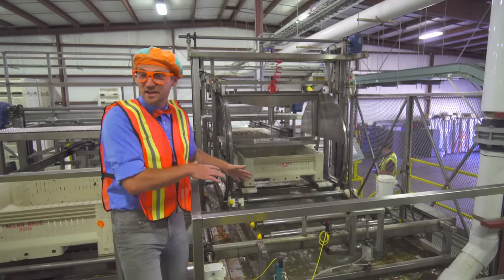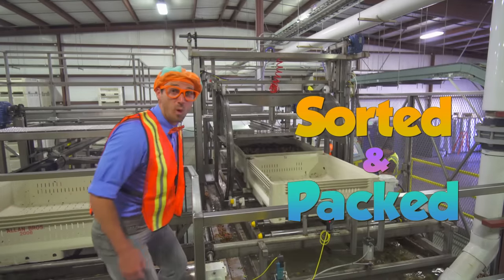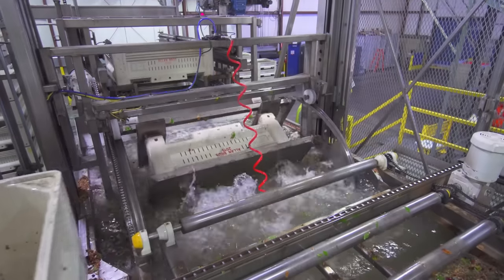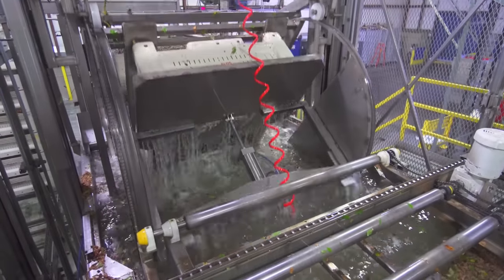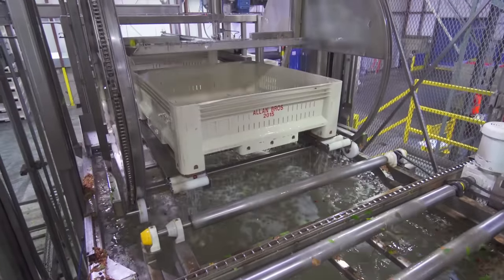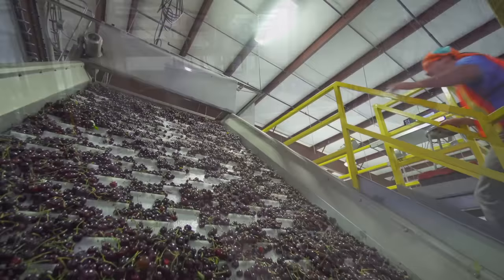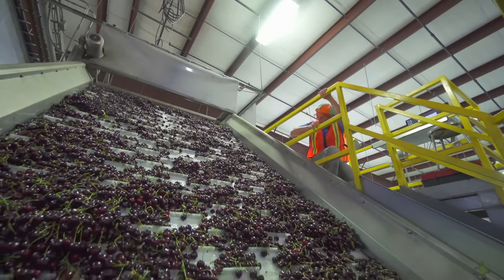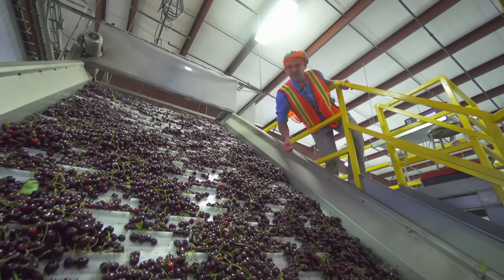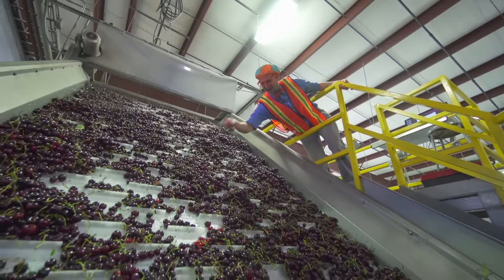Dump them in the water so they can get sorted and packed. Watch! Whoa! Look at all of these cherries! They look so tasty! Yum!